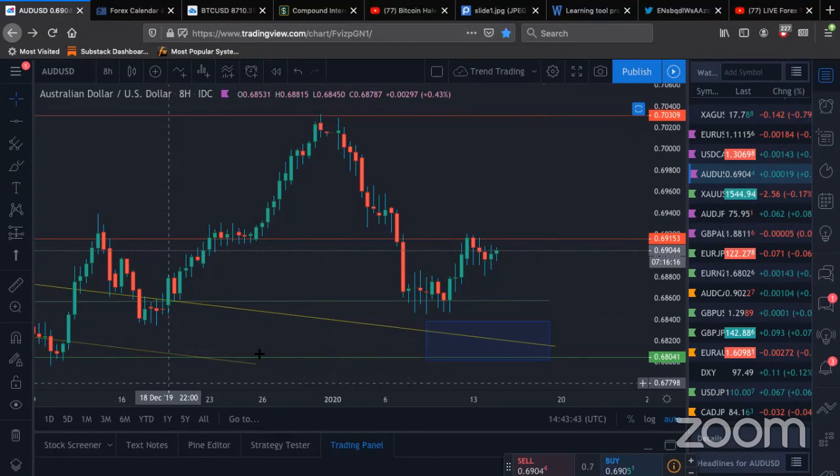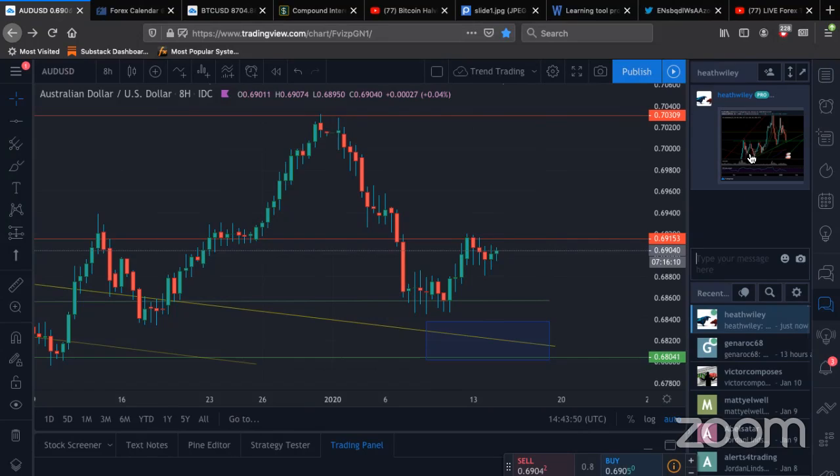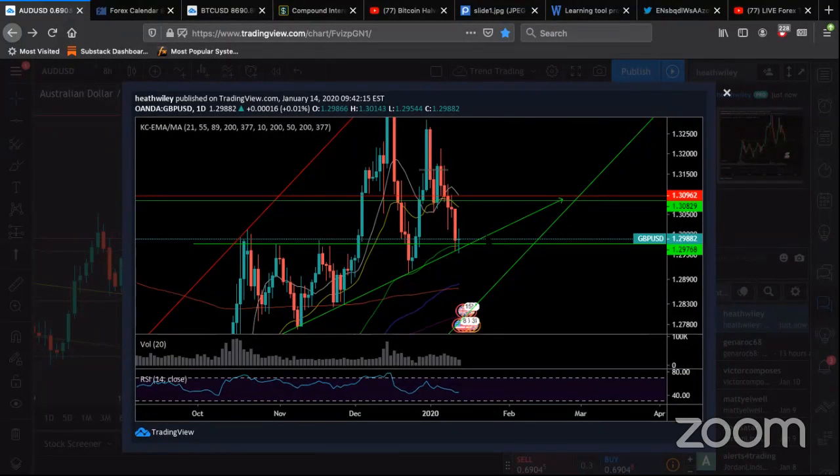All right, I'm back with you. So it looks like that chart came through. All right, beautiful trend line you have over there. And I see that you had the two things happening. Good trade here. What time frame are you trading off of? This is the daily. Heath, are you trading off the daily though, or do you use a lower time frame?